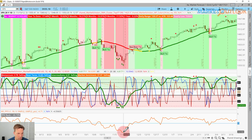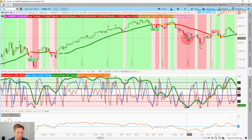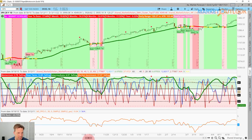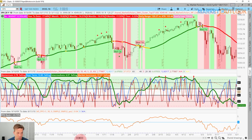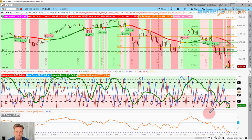But again, we were less than 5% below the moving average at that point. You had 4 clusters in a row there in 2012, and again we were only 5% below, instead of, remember, 9% below now. But you can see how rare it is to get more than 2 in a row. Typically you just get 1 or 2. Here is the very end of the bear market, and we were 9% below. Now I don't think we're at the end of a bear market.